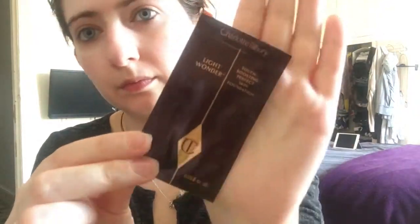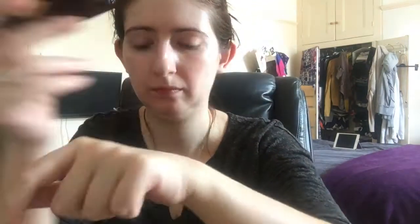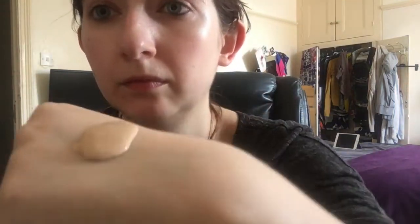Now, the samples I got sent came from Feel Unique. They do a sample box called Pick and Mix. You pay £3.95 and you get sent a selection of samples, and you can choose which ones you want, choose your different colours. It is still on the website if you are interested, to choose your foundation and see if it's right for you, because I'd say it's definitely one of those foundations that you definitely need to try.